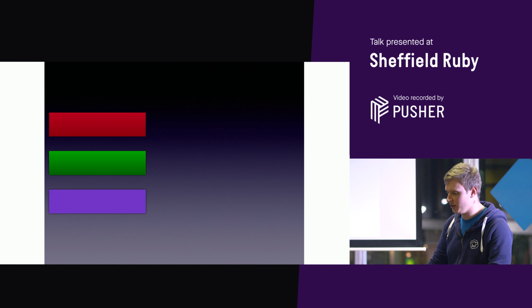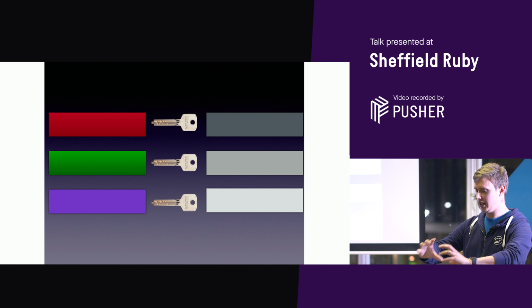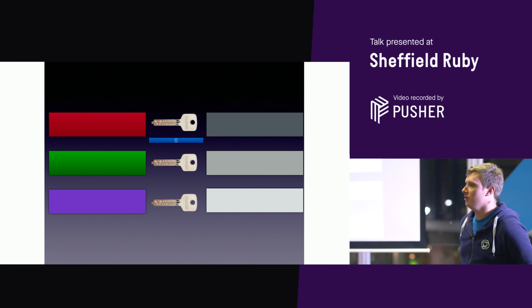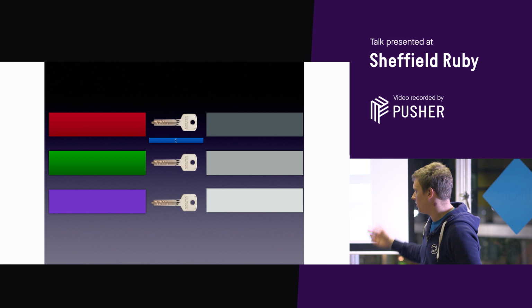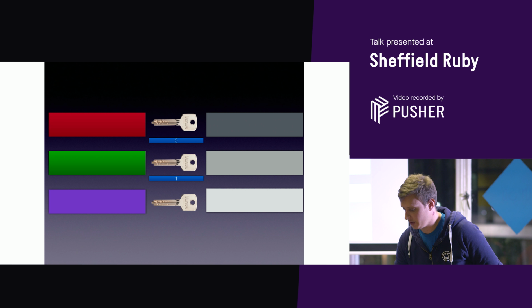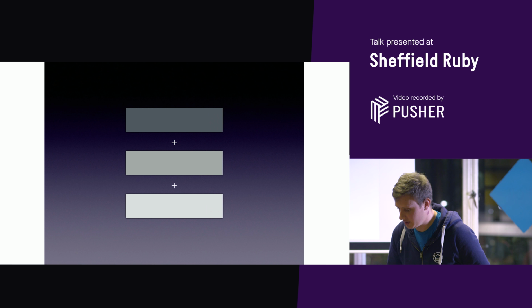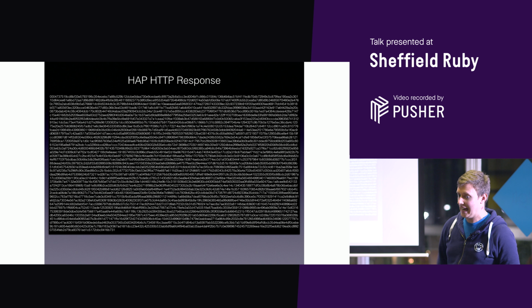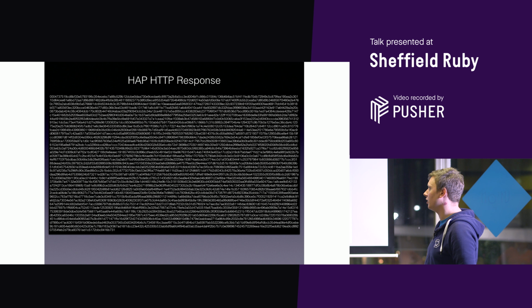So you just take each one of those frames, then you encrypt them, as a frame. And also at this point, you add in a bit of additional metadata, which is called a nonce. And it's just 0 for the first one, 1 for the second one, and 2 for the third one. Then at this point, you just add the output of those three things together. And at this point, you've got the HAP, the specification's HTTP response, which is just a really long hexadecimal string.